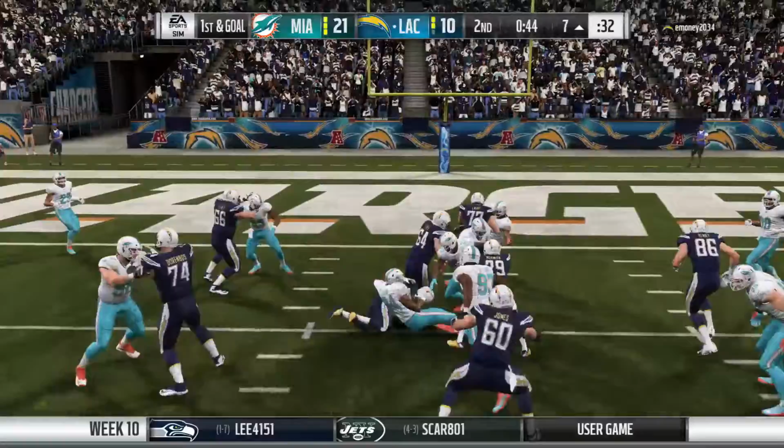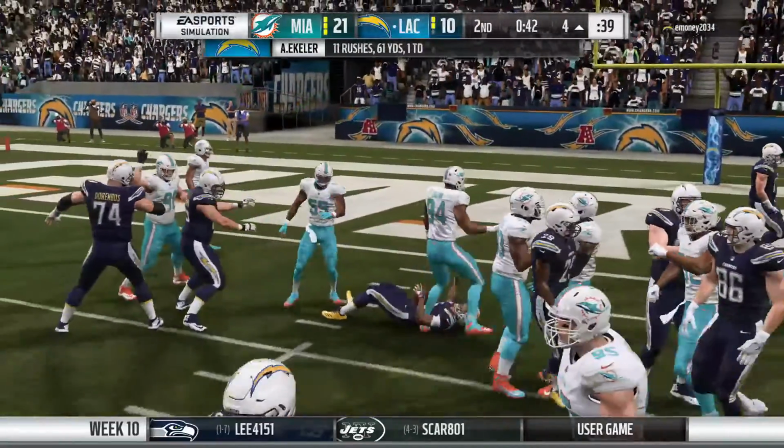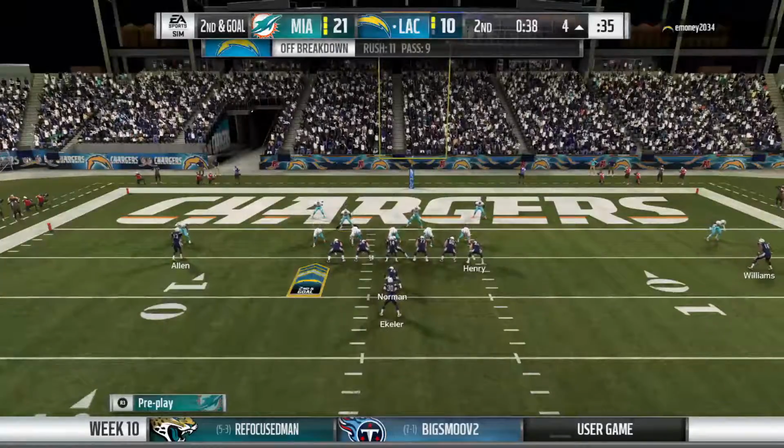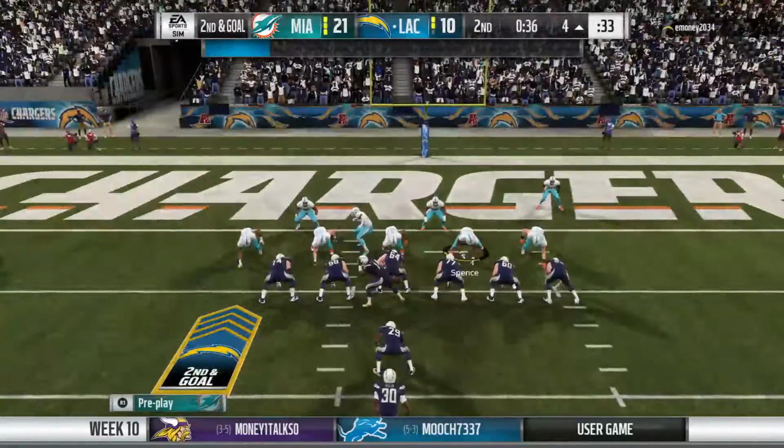And they'll go with the ground attack here. And the hole closes quickly here. He can fight only to about the 4. It'll be a 3-yard pickup, and it brings up 2nd and goal.